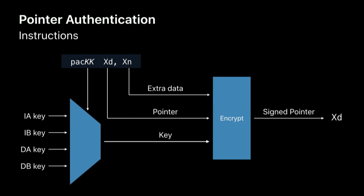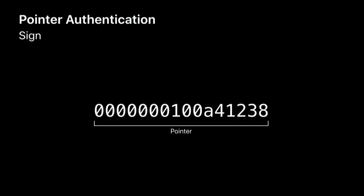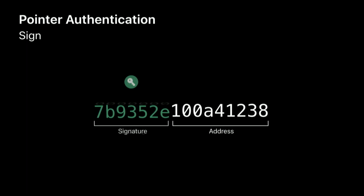There's a set of keys, and I'll explain more about them in a moment. One of them is selected for the signing operation. A pointer is taken, optionally some extra data for diversification. That's all passed into an encryption function, which produces a signature, which we use to generate our signed pointer. So here's the premise. This is a real pointer. Really, if you look at it, it has an address and some padding. So a sign operation will perform the signature and stuff the signature into the padding.